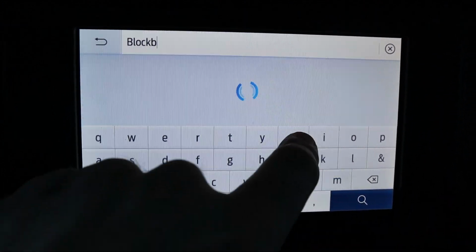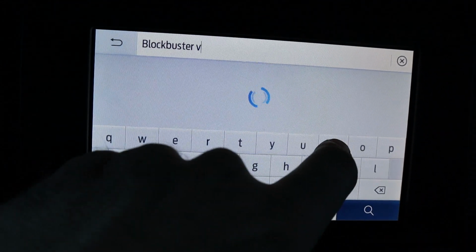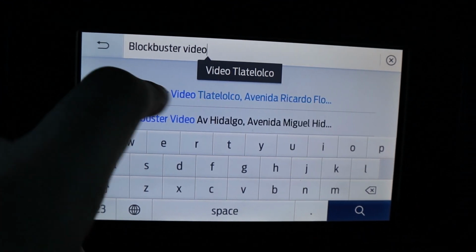But you do have wireless Apple CarPlay and Android Auto included with the new Ford Bronco, so maybe you don't care about the factory navigation. Personally, it's a feature I like, but you know, whatever.